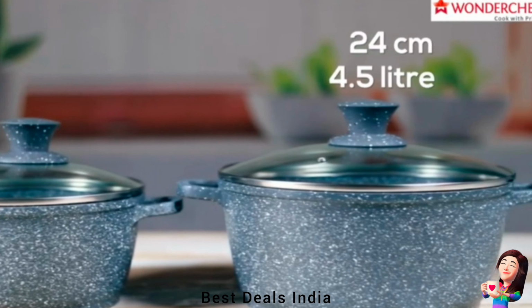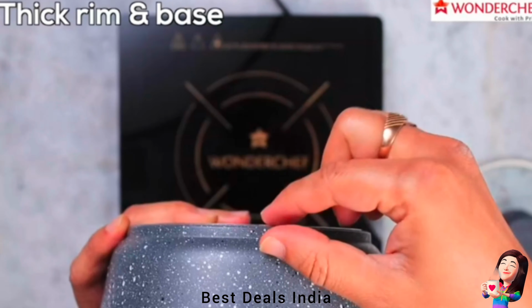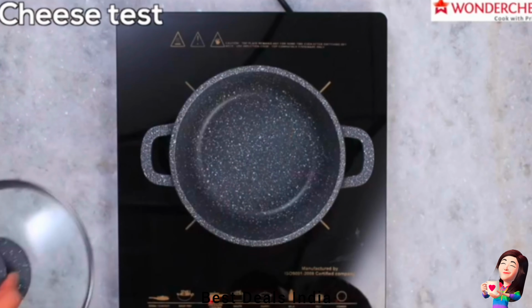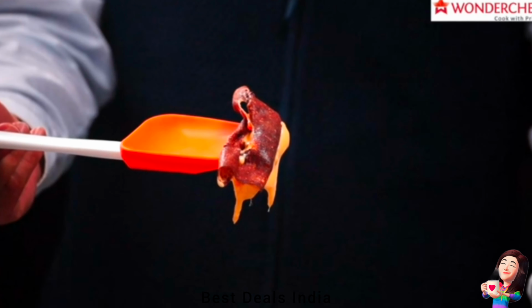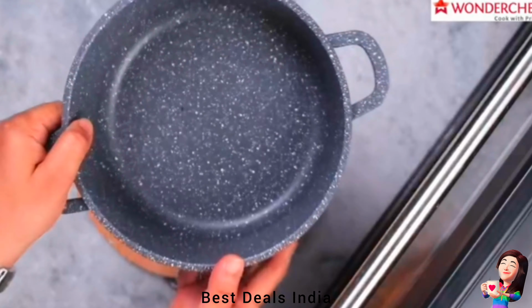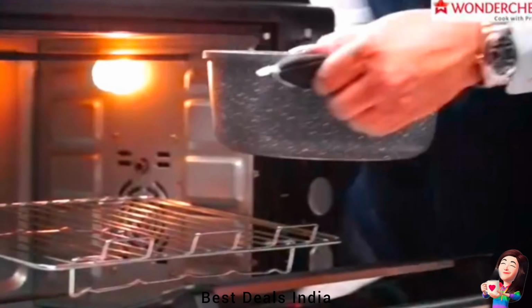11. Casserole set. Made with pure-grade virgin aluminium for quick and even heat distribution, with heavy metal and nickel-free 5-layer meta-tough non-stick coating for daily oil-free cooking, ergonomically designed soft-touch handles and knob provide a firm grip. Product link is given in the 11th link.